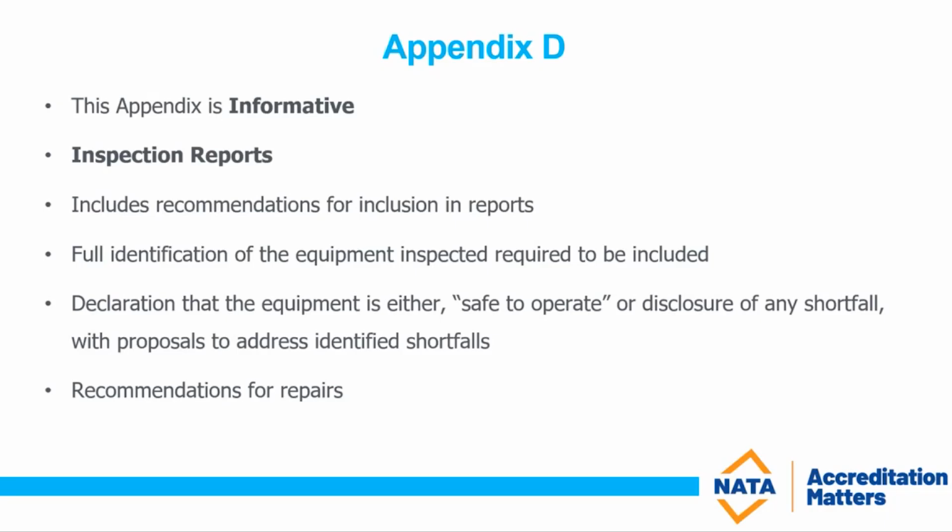This is new in some respects for inspectors, and some inspection bodies may not like to make the statement that the equipment is safe to operate. It is a legislative requirement, in addition now to 3788 requiring that the equipment is safe to operate before going back into service. Any questions?